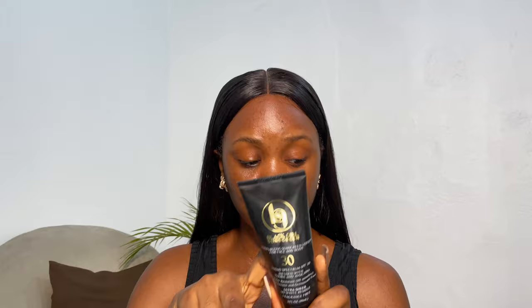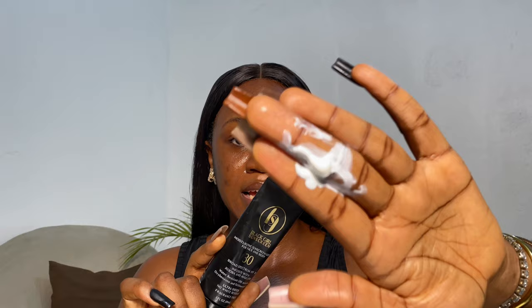So this sunscreen looks like this in consistency. It has the thickest consistency for a sunscreen I have ever used, and that scared me in the beginning because if you're like me, an oily girl, you want stuff that looks lightweight when you bring it out of the tube. So the fact that it was thick, it even feels thick when I rub my hands together. First time I tried, I was like, okay, I think I'm not going to like it.